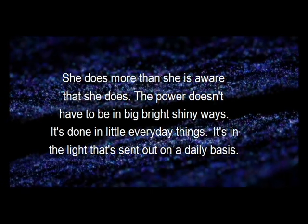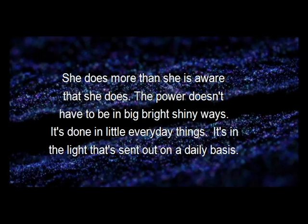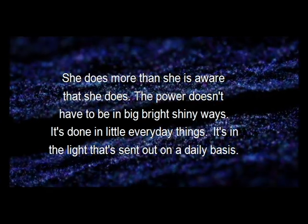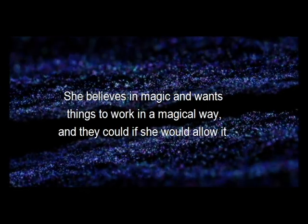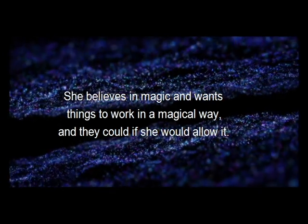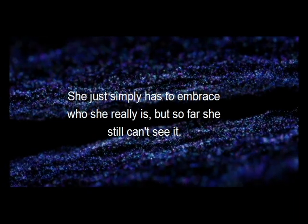The power doesn't have to be in big, bright, shiny ways. It's done in little everyday things. It's in the light that's sent out on a daily basis. She believes in magic and wants things to work in a magical way. And they could if she would allow it. How can she allow it? She just simply has to embrace who she really is.